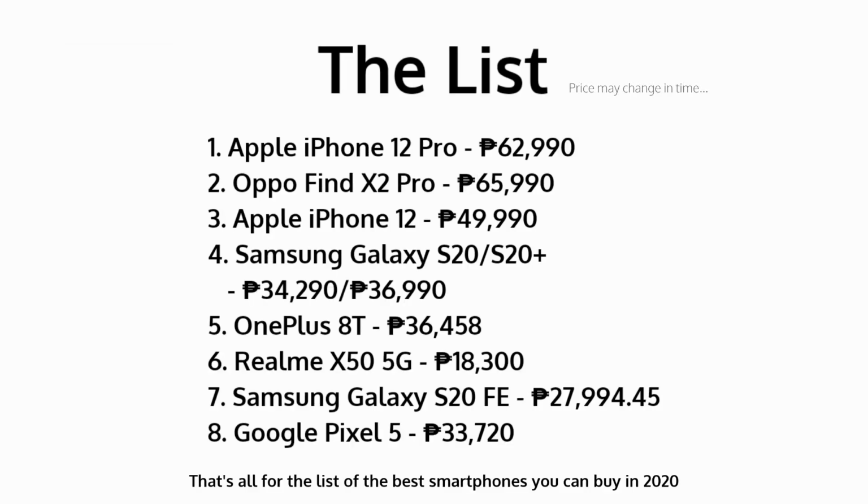That is all for the list of the best smartphones you can buy in 2020. Hopefully you have found what you are looking for.